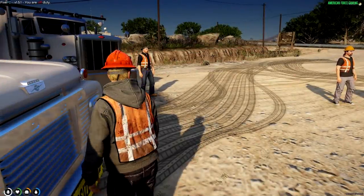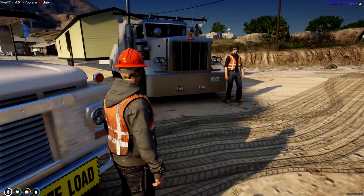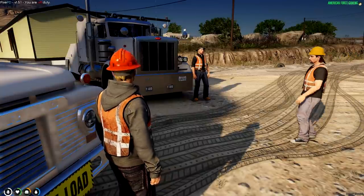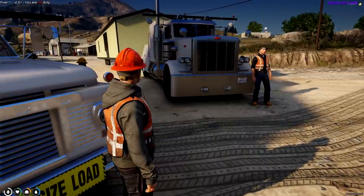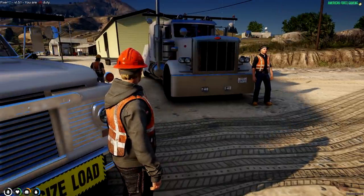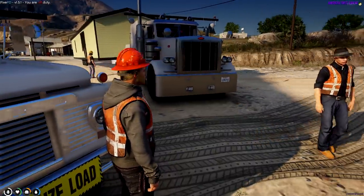Howdy. Okay, you want to tell us what we're doing today, old Diesel? Alright, so what we got is, we got somebody that wanted us to haul a vehicle. We're doing a job for him, haul a vehicle, there it is.